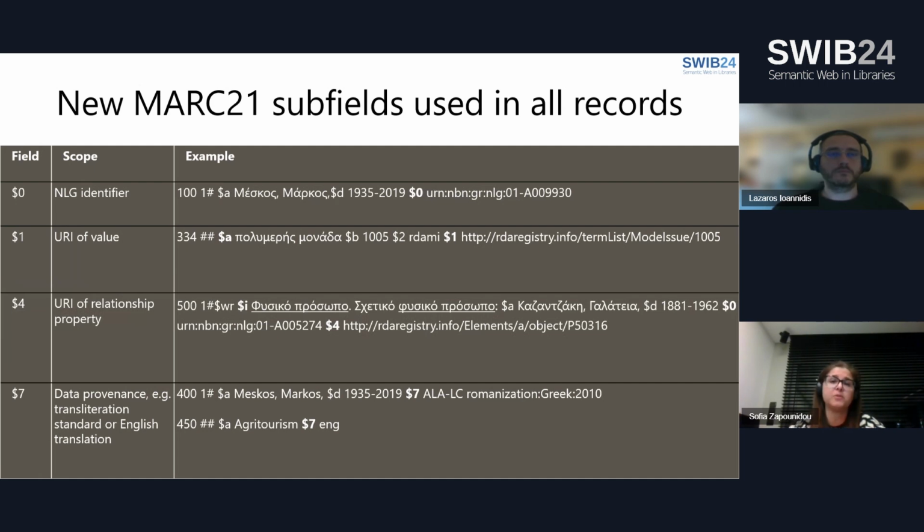Regarding relationships, we decided not to use the Greek labels that are in the RDA registry, because we thought that this is an opportunity to train our catalogers to understand RDF triples, so domain and range. So here what you see as underlined means person, and this part after the dot means related person.